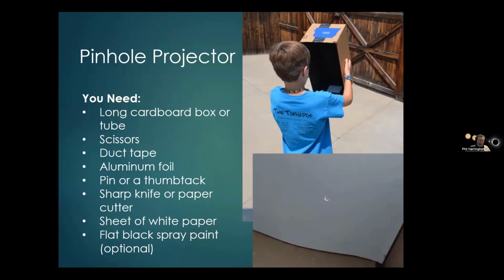So you want a long cardboard box. You could use a tube also. You'll need scissors and duct tape. Aluminum foil is recommended. You put it along the top of the box like you see over here. Then you have the pinhole in it. Use a thumbtack, for instance. You can use a pin also. It's small. Okay, small is the point. A sharp knife or paper cutter is needed. A piece of white paper to put as the screen, and flat black paint to paint the inside of the box. That's optional. It helps a little bit, but it is optional.